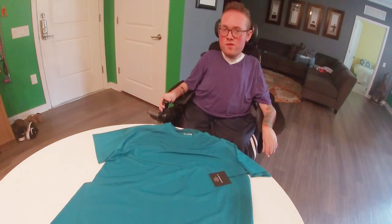Second item is a shirt. It seems to have that performance Under Armour material that wicks away your sweat, which I think is really awesome that they have items like that. I sweat a lot. Ladies, don't listen to that. But I really like the color, and it's pretty cool that they have a shirt like this. I think I'll keep it. I've never owned anything that's teal. I probably look beautiful in it, so why not?